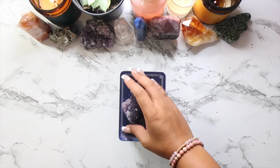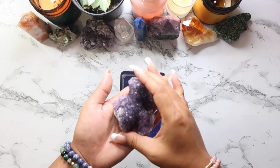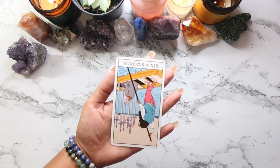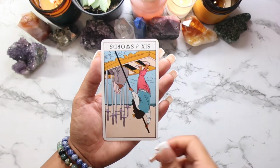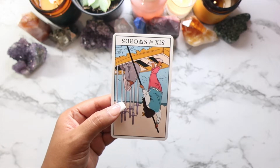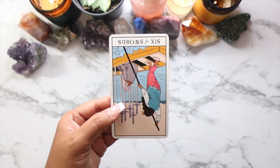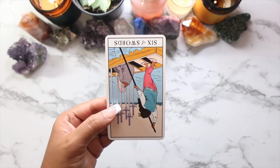Hi, pile one. If you chose the amethyst crystal, then you are in the right spot. And let's dive right into your reading. Okay, so pile one, the first card that you have is the Six of Swords in reverse. So with the Six of Swords in reverse here, I feel like it's looking like the type of self-care that you need has something to do with letting go or making a transition or traveling somewhere.